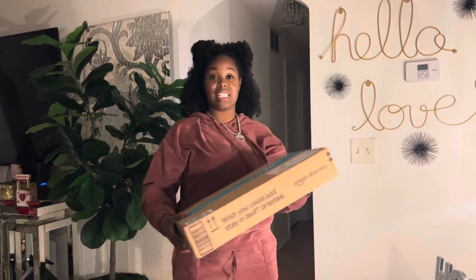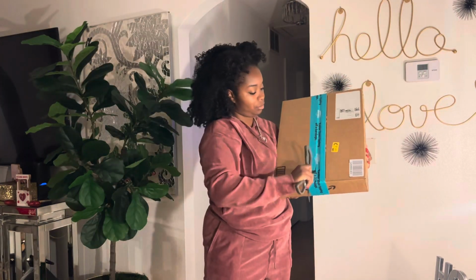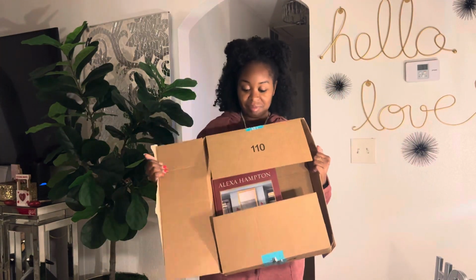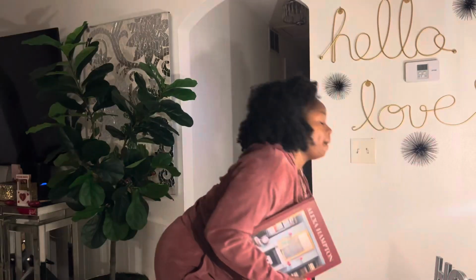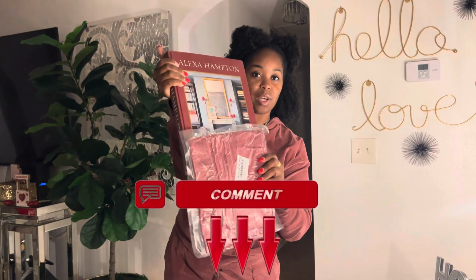So this is the last thing we have to unbox. Hopefully this is my coffee table book, but let's open it up and see. It is, y'all. So this is the coffee table book that I ordered. Hopefully the colors match, because I'm trying to match my burgundy blanket, but it's kind of burgundy, more like along the purplish tones of burgundy. But that's the colors that I want to add. So, I mean, it kind of looked like it matched. What y'all think? Comment down below. Do y'all think it's going to match?